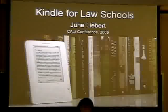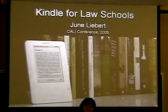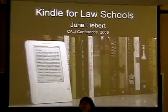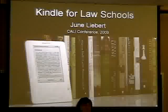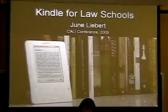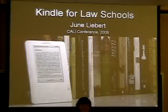So when the Kindle 2 was announced, I bought it the first day you could buy it. And it actually arrived the day before it was actually available. So I've had mine since February, and I love it.